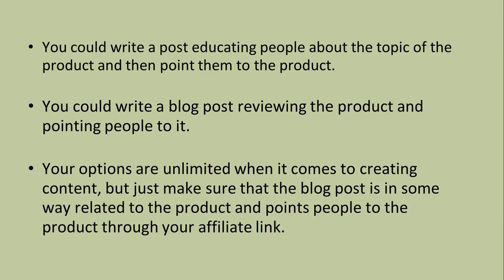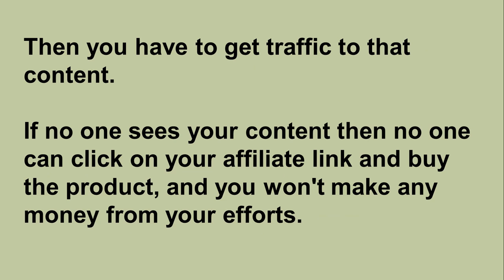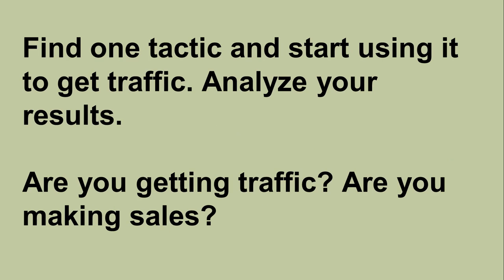Your next step will be posting the content to your blog. But then what? Then you have to get traffic to that content. If no one sees your content, then no one can click on your affiliate link and buy the product, and you won't make any money from your efforts. Now, this tutorial isn't related to getting traffic, but I recommend you start doing some research on how to get traffic to your blog. Find one tactic and start using it to get traffic. Analyze your results. Are you getting traffic? Are you making sales? If yes, keep doing what you're doing. If not, then maybe you need a new traffic tactic.